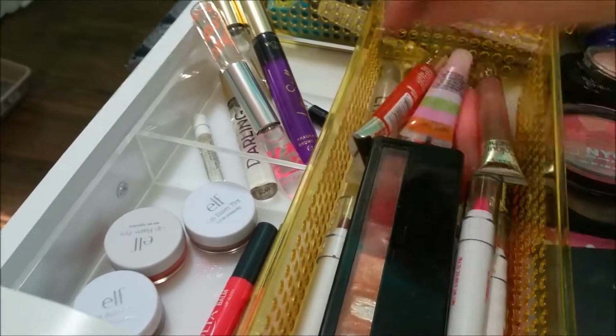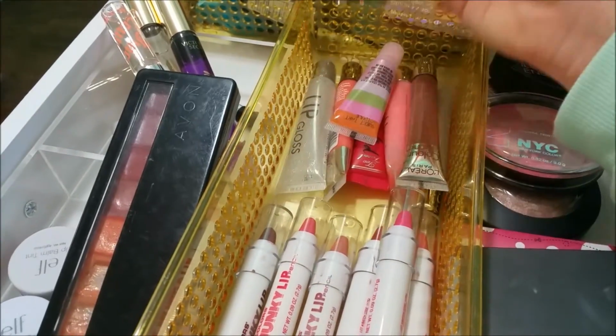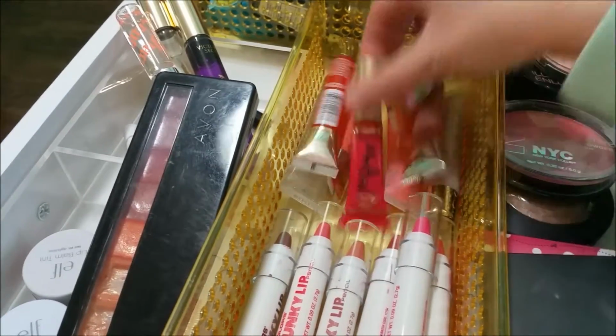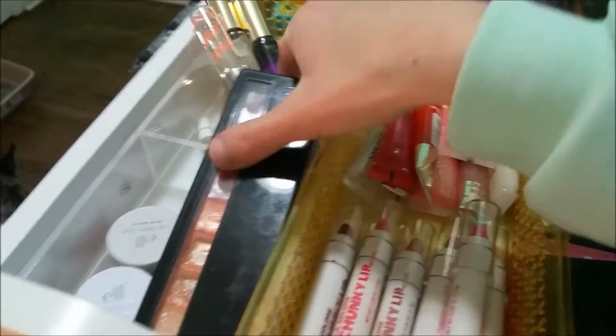And then back here I've got some of my tube lip glosses. I've got anywhere from L'Oreal to Maybelline, from Avon to Too Faced. And then I think these are like from Forever 21. I'm not sure. But that's all of my tube lip glosses back there.